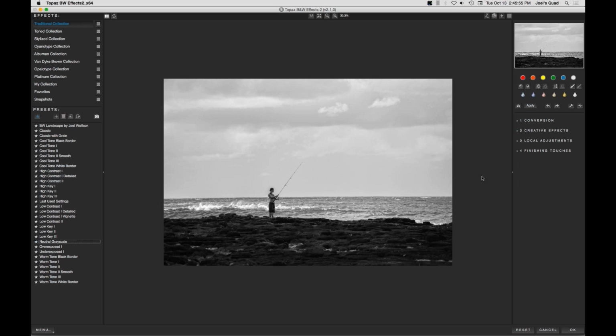So if I click on the yellow filter, by the way, as far as the layout, again, it's similar to the other ones we've looked at. We have our collections on the left, along with the individual presets, and over on the right, we have all our tools. In the conversion, we've got all these different tools. And up here, these are kind of quick tools. So this is a quick way to get a filter to adjust exposure or to do toning.